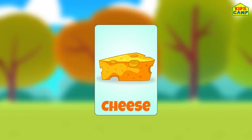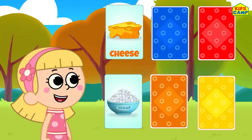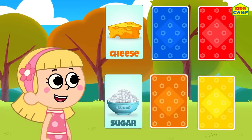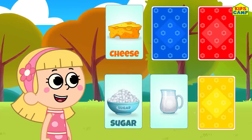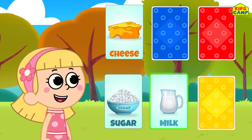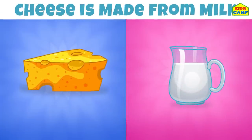We need to find what cheese is made of. Uh-oh, what is this? It's sugar. Is cheese made from sugar? No, I don't think so. Let's flip another card. It's milk. Yes, we got that right. Cheese is made from milk. Yay! We got that right, kids. Yummy! Let's find out what's next.